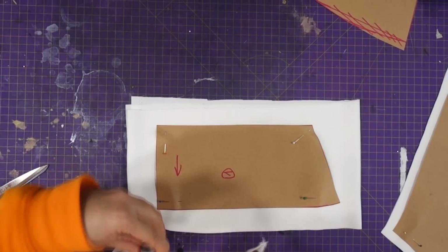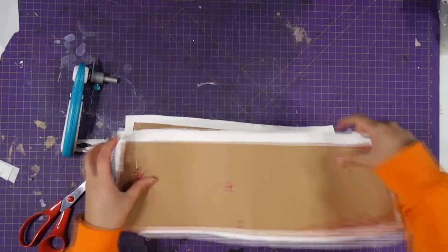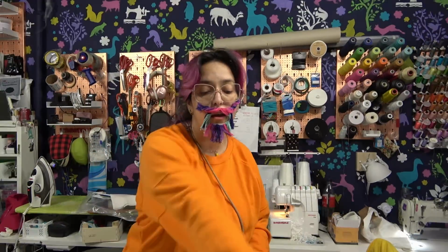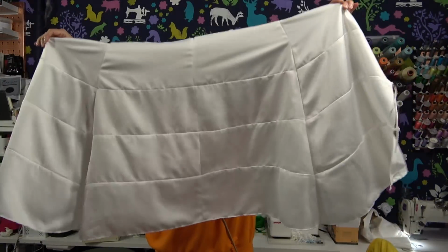Hey, you come back here. No! 1, 2, 3, and 4. Ugh. So the camera didn't work while I was sewing this. Here we have the skirt. First to sew the front panel, each layer right side facing. I added 1 layer to each other and then same to the back panel. 1 layer to each other. So I could then gather them in holy matrimony. Here we have our skirt. Very translucent.